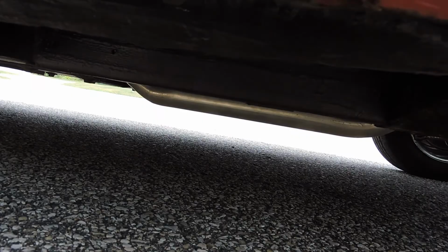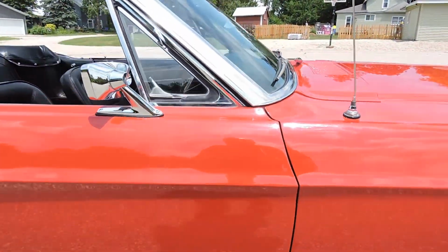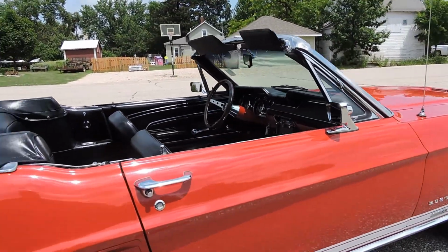As we look underneath the car, it's got brand new dual exhaust, brand new brake lines, really looks sharp underneath.